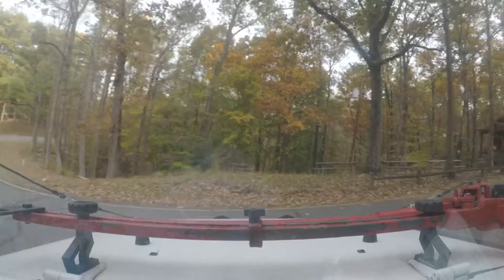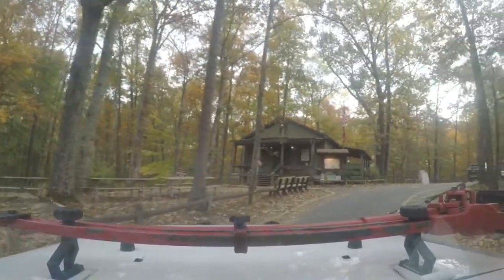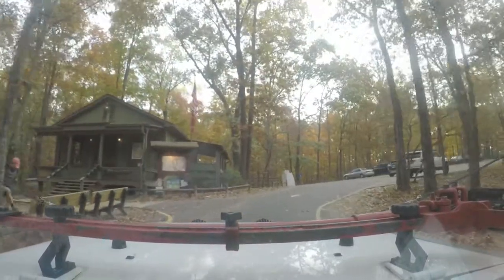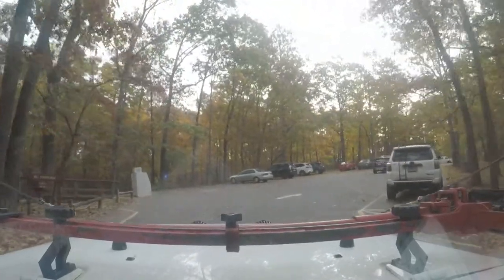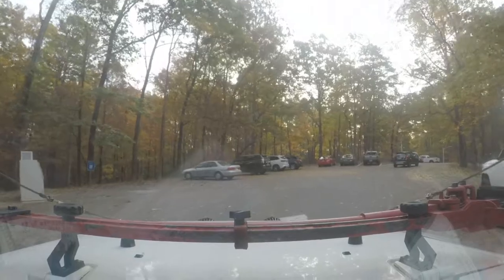This is where you would pay for your campsite, and there is a general store here where you can pick up ice and firewood and other necessary items.